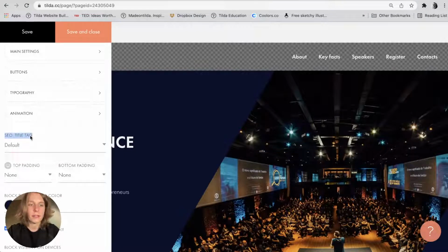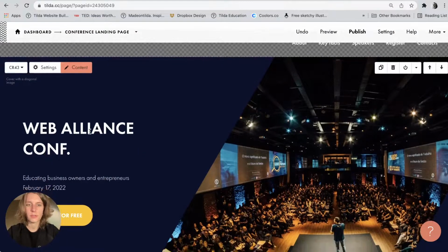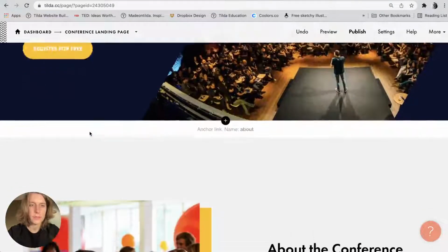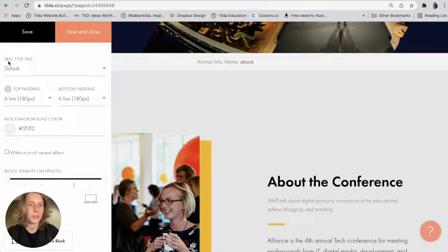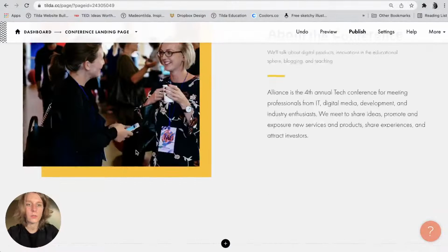you have in the settings the title tag. Okay, and I choose the H1 since this is the cover page and this is the most important title on the page. The H1 title tag should be used only once per page. All right, it indicates, let's say, the name of the page for the crawlers, for the search engine robots that will scan your page and decide where it will be placed in the Google results. Then the second block over here, I have also this setting, SEO title tag, and here I will put H2, save and close. Very good.